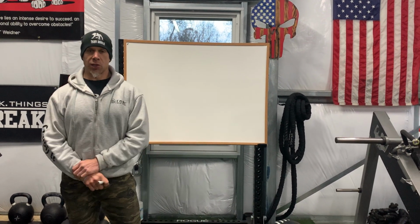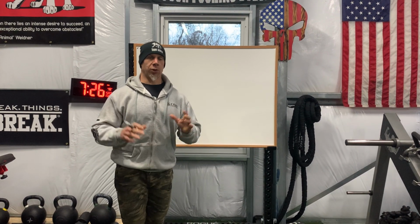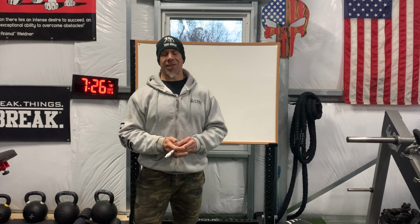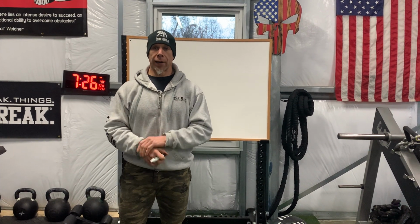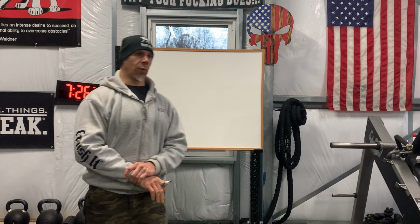I'm going to divide this into two parts. The first is I'm going to talk about how I have traditionally programmed my lower body workouts going back probably at least 10 years. And then I'm going to talk a little bit about how it's slightly different now and why. So let's start with my traditional approach to programming my lower body workouts going back at least a decade.